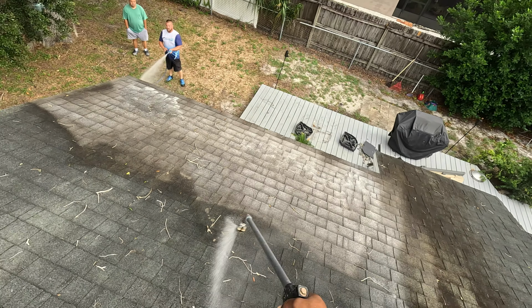Guys, we're all sprayed up top. You can see the major difference of the roof. Totally different roof. This is why you network and do great work.